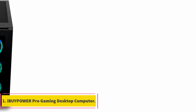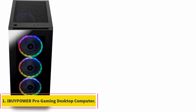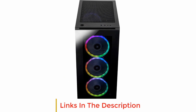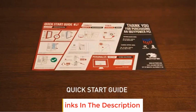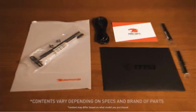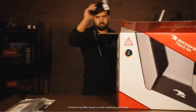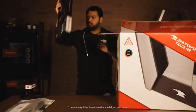Number 1. iBUYPOWER Pro Gaming Desktop Computer. This professional gaming desktop is a favorite among crowds of avid gamers. iBUYPOWER 208i series desktop operates an Intel system with a secure Windows 10 Home model for the latest performance features. With its brand new mirror model, iBUYPOWER displays a luxurious and modern tempered glass and mirror finish that reflects the surrounding areas to add an element of dazzle to your gaming setup.